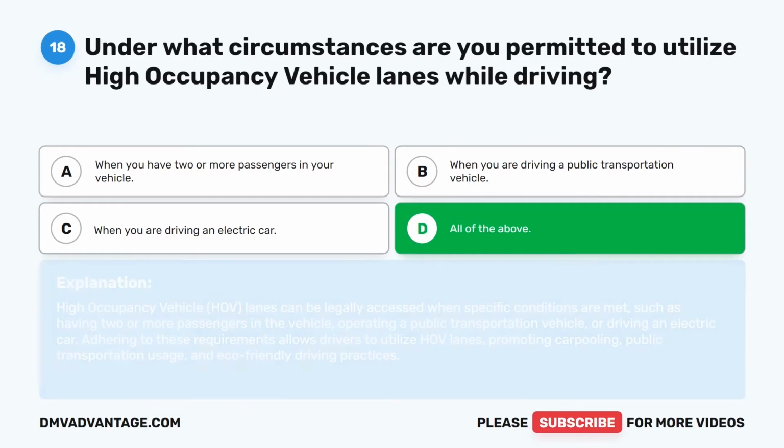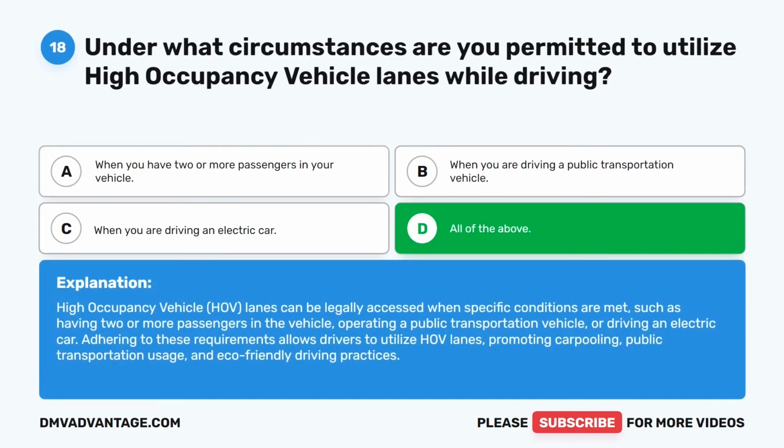All of the above. High occupancy vehicle, HOV, lanes can be legally accessed when specific conditions are met, such as having 2 or more passengers in the vehicle, operating a public transportation vehicle, or driving an electric car. Adhering to these requirements allows drivers to utilize HOV lanes, promoting carpooling, public transportation usage, and eco-friendly driving practices.